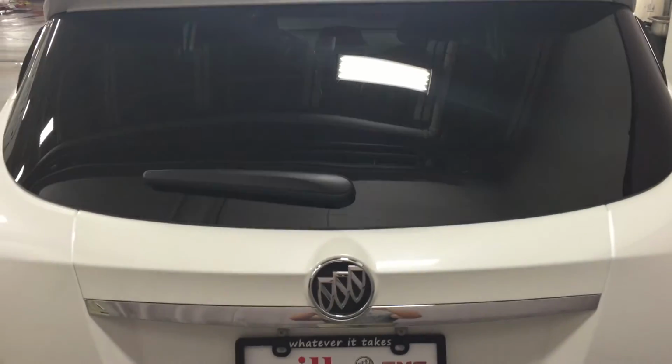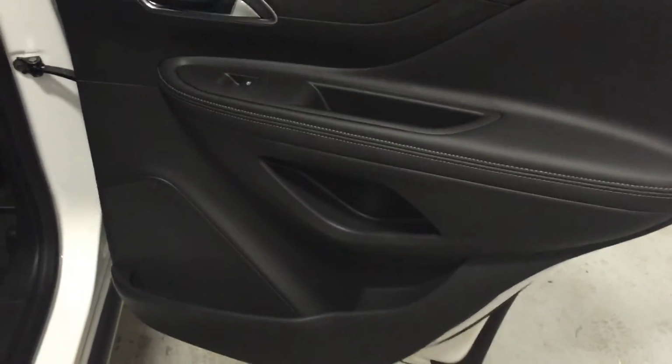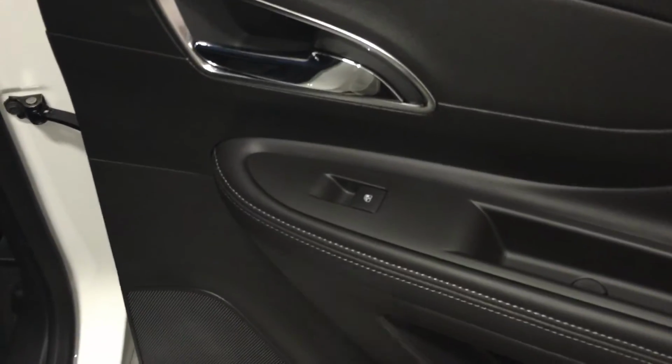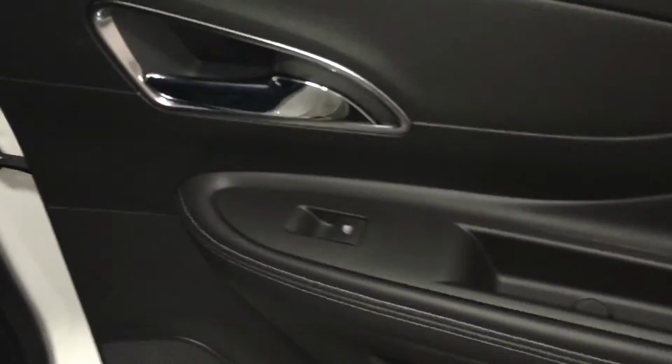Now looking at the rear passenger side door, you can see that there's quite a bit of storage here on the back door, as well as your powered windows controls. As we get into the back seat, you can see it actually is quite comfortable back here, and I do have quite a bit of legroom, as well as some storage here in front of me behind the passenger seat, and some storage here behind the driver's seat. And in between, you do have this nice power outlet, which is quite convenient if you do need to charge anything.